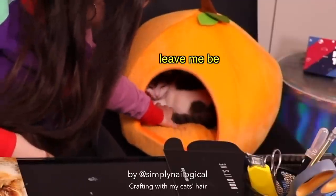Menchie insisted on staying in the Halloween pumpkin, even though I said, come on girl, it's December, you gotta switch beds. But Menchie gets what Menchie wants, so. Whatever season you wanna sit in, okay?